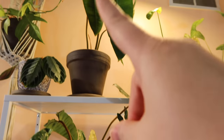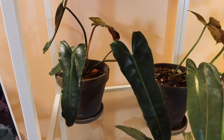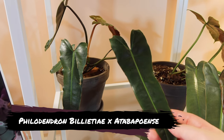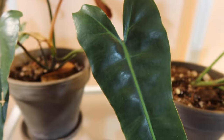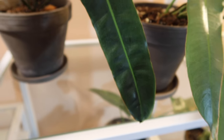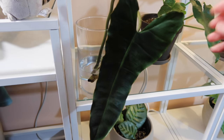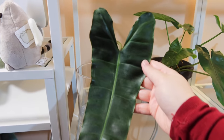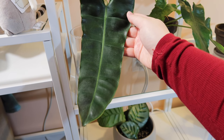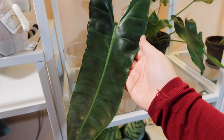And I did forget to mention, this bilati was from Tropical Plant Supply as well, as were these two right here. And this is my Philodendron bilati Atabapoense hybrid, which I love so very much. I adore the darker hues of the leaf. Just absolutely beautiful. I obtained this cutting a while back, and I thought it was a regular bilati. But now having the other bilati that I have, I've realized that this is most definitely the Philodendron bilati Atabapoense hybrid as well. They look pretty much exactly alike, except this one's just much larger.